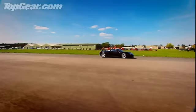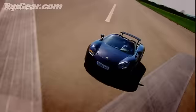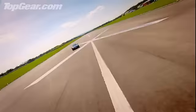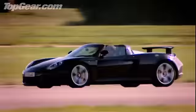The performance figures really are biblical. You get 612 brake horsepower, and that means 0 to 60 in 3.9 seconds. Flat out, you'll be doing 205. Even in the fastest, most exotic cars, there's a point where the power starts to lose its battle with the friction of the air. But in this, it's like it's moving in a vacuum. 120, 130, 140, 150. It just isn't going to stop.